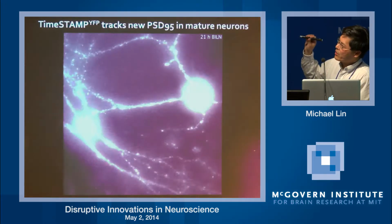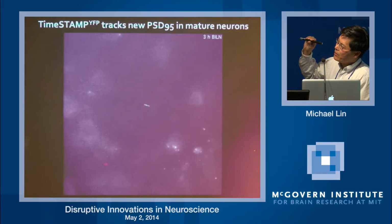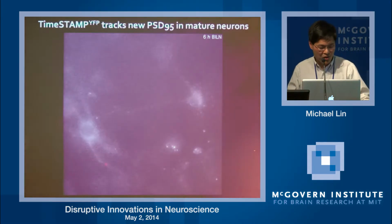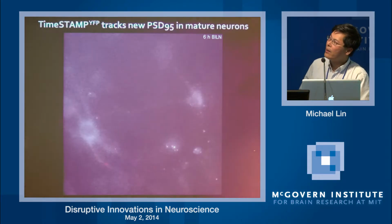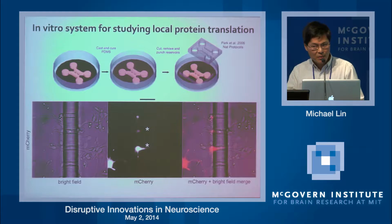So after we add the drug, you're seeing new PSD95 localized throughout the dendritic tree. But it seems to go earlier to some synapses and not to others. And it's precisely that kind of heterogeneity that we're interested in capturing. So what we wanted next to do was to specifically stimulate some synapses on the neuron, but not others, and then ask whether new PSD95 goes specifically to the stimulated synapses.